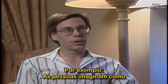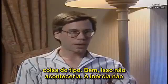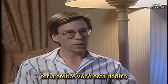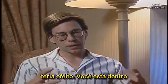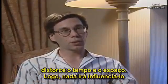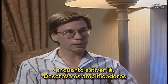For instance, people wonder how a craft like this can make a turn at such high speed, a 90-degree turn, when they would imagine people slamming up against the wall or something to that effect. Well, that really wouldn't happen. Inertia would have no effect. You're in a distortion. And don't forget that gravity distorts time and space, so really nothing is going to influence you while you're in there.